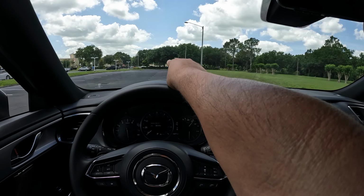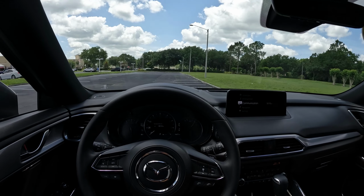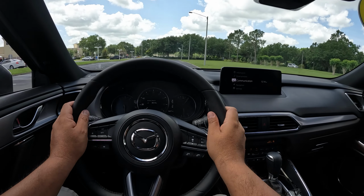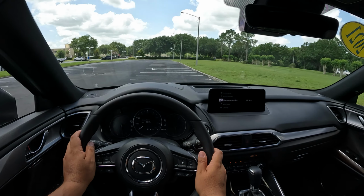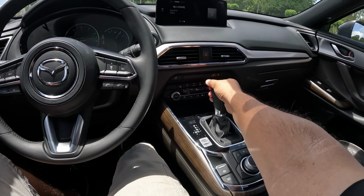We do have a head-up display as well, as you can see there. I don't know if the camera's going to capture it, but we do have a head-up display there, and it's really nice. Let's go ahead, guys, and go out for a drive. Let me put on my glasses. Let's go ahead and go out for a drive.